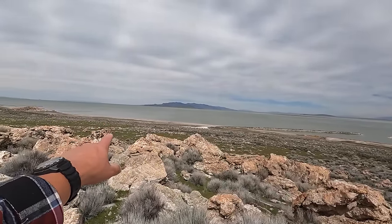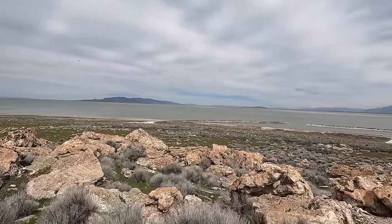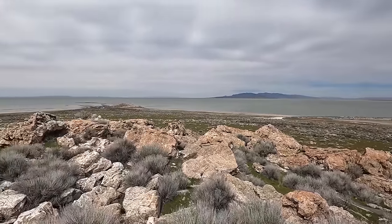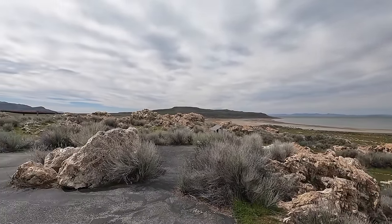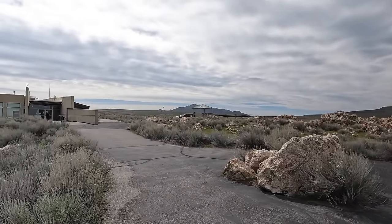So I can see there's a buffalo there. Yep. So we're on the north end and we've got a pretty good drive. We're going to take the drive down to the, I forget what it's called, the Garr Ranch. Yeah. It's a historical ranch. It was the first residence on the island, right around 1850 or so.